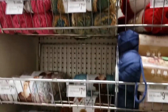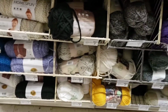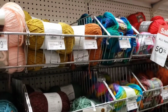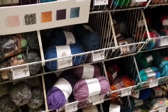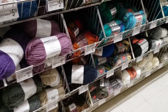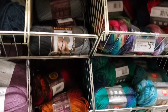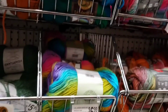And then we come down to the thinner, chunkier yarns, I guess you could say. Like homespun. I know some of you guys are big fans of homespun. That was sarcasm. And I definitely wanted to spend a little bit of time on the roving that's coming up next, because if you've been here any amount of time, you know that's my favorite, is the roving. The landscape is my favorite, but I would not slouch on the unforgettable either.